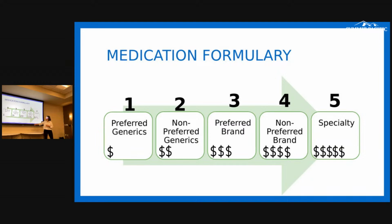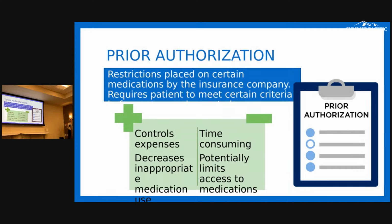So you usually will start to see prior authorizations for tier 3, 4, and 5 drugs, which means that the doctor's office has to go to the insurance company and say, okay, this patient meets this criteria, they have this, this, and this, they meet your criteria, and the insurance company says, great, and then we'll cover the drug. Doesn't mean it's free, but they'll cover it at whatever tier it's on, and not copay. So this is a little bit explaining prior auths. The positives are they can control expensive drugs and decrease inappropriate medication use, but the downsides are they're very time consuming, they take a lot of time, and can potentially limit access to certain meds for patients that need them.